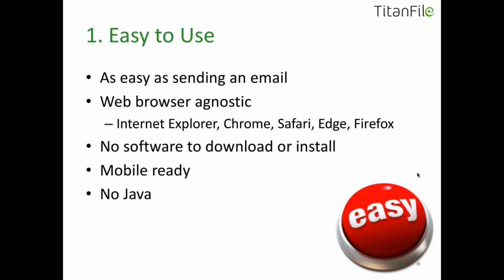Number 4, mobile ready. Again, primarily people are using things in the office these days, but if you're on the go, on the way to court, or on the way to an airport, and you get a file, let's make sure there's a way for you to open it and there's a workable mobile version allowing that mobile access.